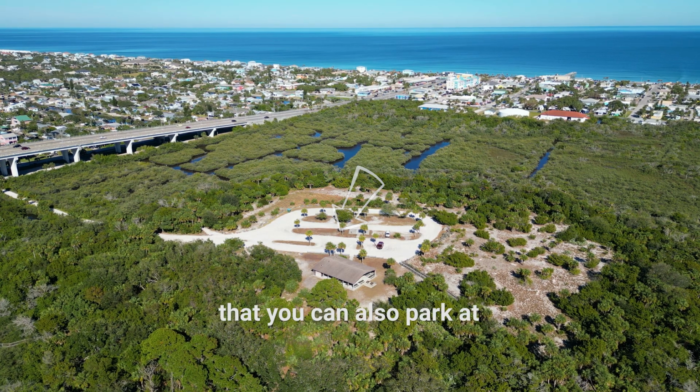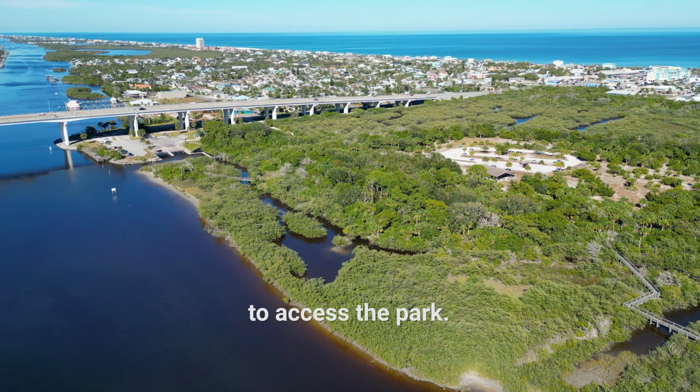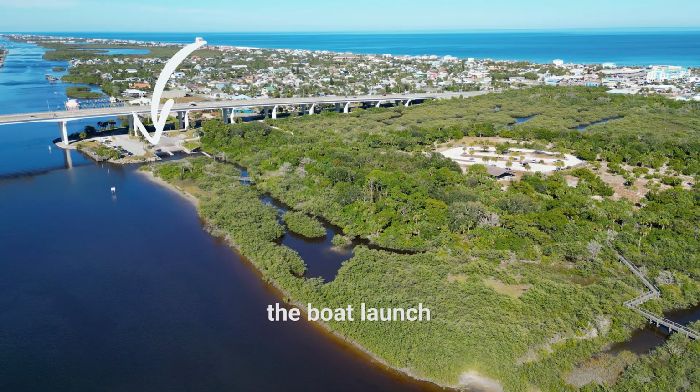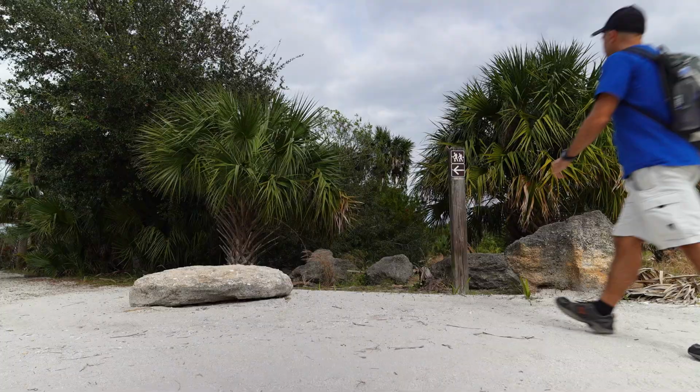So all behind me, this is a massive parking lot that you can also park at to do all the trails. Actually, there's multiple ways to access the park. There's the main parking lot, the boat launch, and also the Flagler Beach Library. Yeah, a lot of parking here, and it's really not usually too busy.